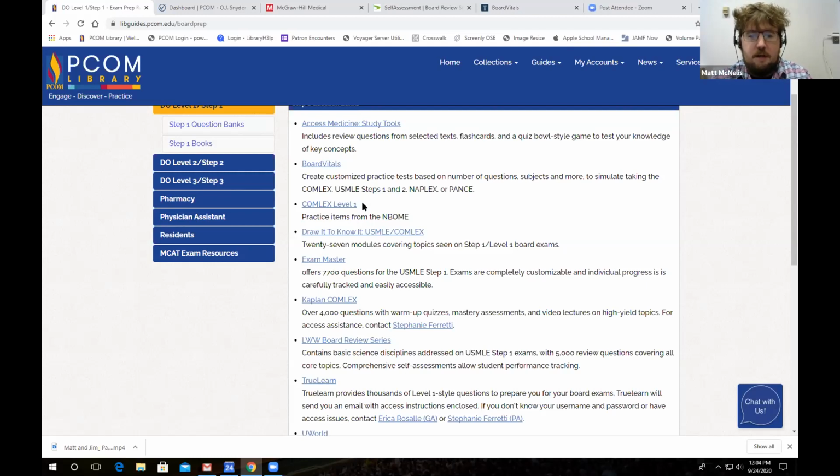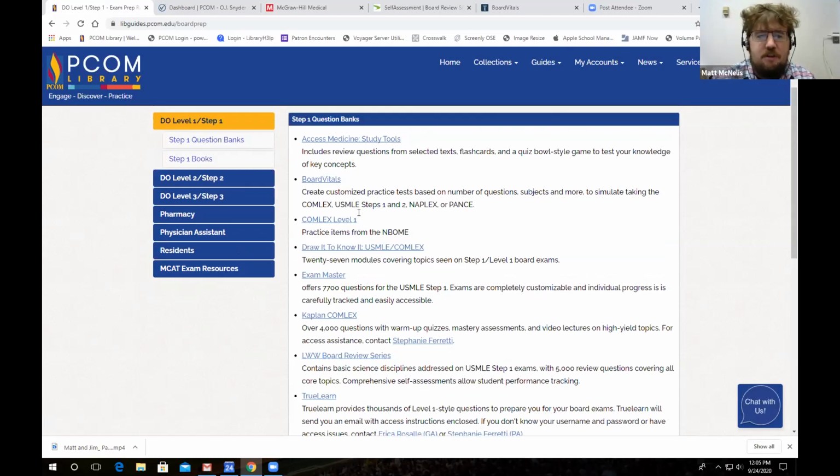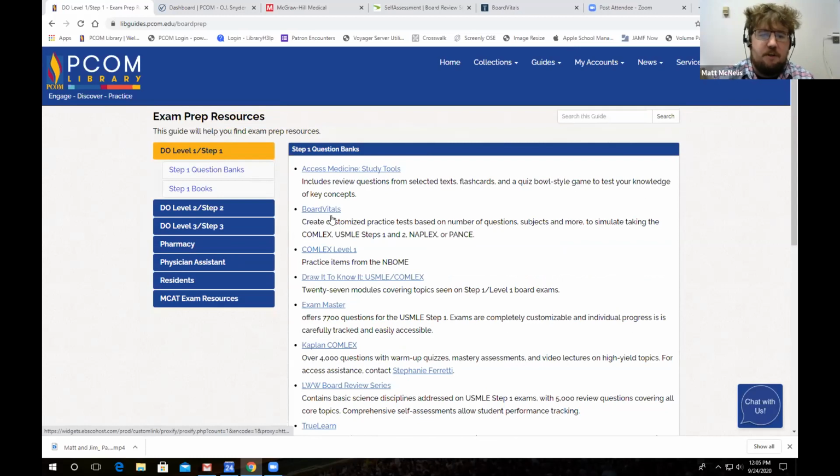So we're gonna put those resources aside. Those are great. I'm sure you guys use them, but I have a feeling you guys are gonna know already how to use them and not need our help for it. So the first one I want to touch on is going to be Access Medicine. I'm just going to go down in order. So Access Medicine, Board Vitals, Exam Master, and LWW Board Review Series.